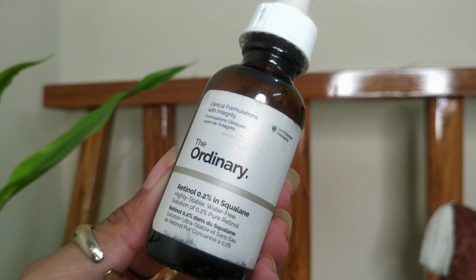I wouldn't say that's the aging process, but yeah, I did have lines which I wanted to go away. Right now, looking at my face, I don't have wrinkles or anything of that sort because I'm just 24, but I wanted to start my retinol journey, and I did that with The Ordinary 0.2% Retinol in Squalane.